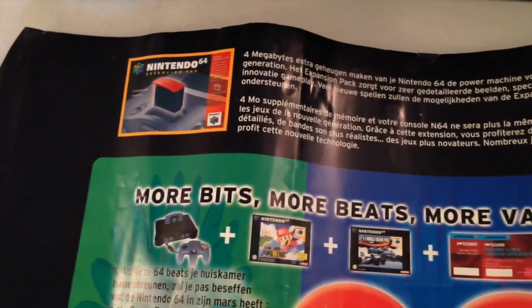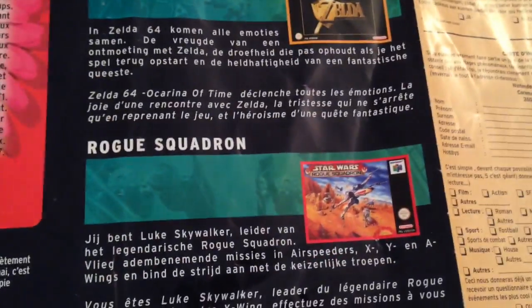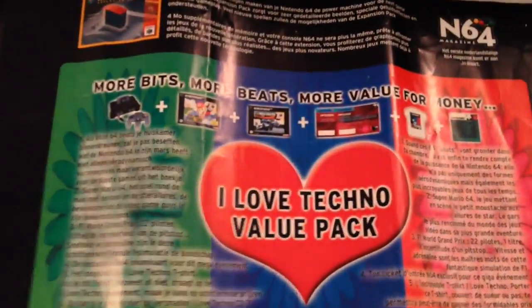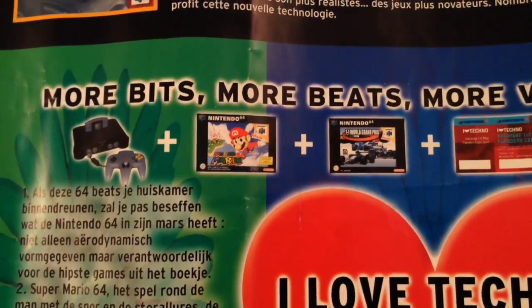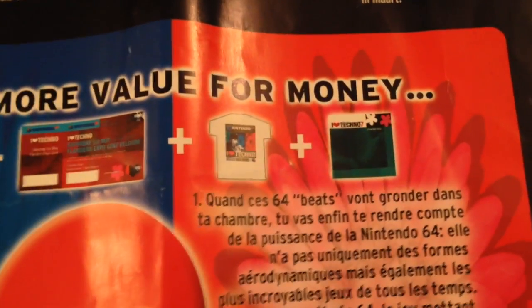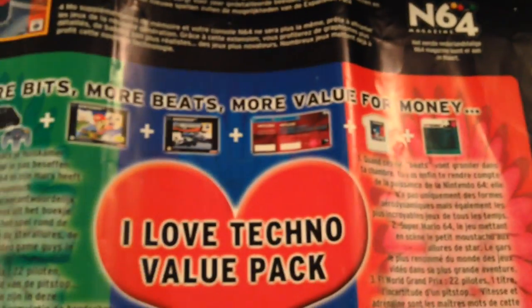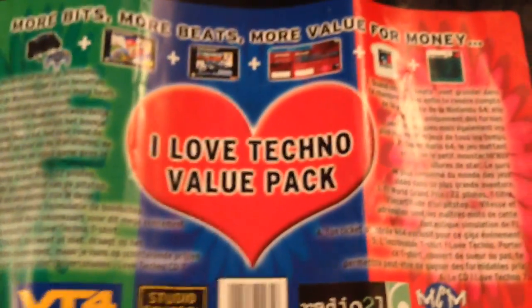So let's get started. First of all, there's an explanation about the expansion pack, what it is and what it does. Then there are explanations about other games that are not included in the set that you may or may not buy. And then it says here what is included in the set. So included is the Nintendo 64 Plus controller, a Super Mario game, the F1 World Cup Grand Prix game, the ticket for the festival, a t-shirt that you could wear, and the CD of I Love Techno, the 7th edition. So really quite a lot of stuff, and also what an unusual combination of stuff to put into a Nintendo 64 box console. I'm fascinated by it.